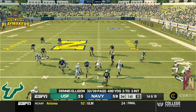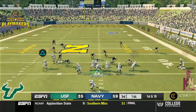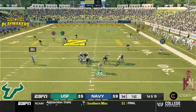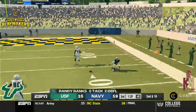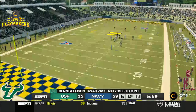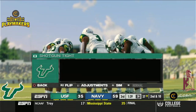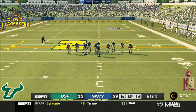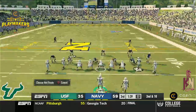Let's go. Here we got Mike, number 53. Mike, 53. Ready? He wants it all. Knocked down, incomplete. Number 89, he intended to see the play. That makes it second and 10. Second down, 10 yards to go. Ball on the 37.